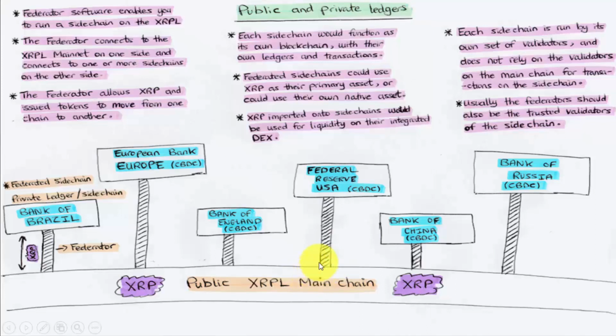So question number 1, is the native token on the private ledger exclusively XRP? So these are the private ledgers. He's asking the native token on these private ledgers, is it exclusively XRP? And the answer is no. These sidechains could have any token they want to be their native token, because the XRP ledger, the private ledger, allows for tokens to be created.